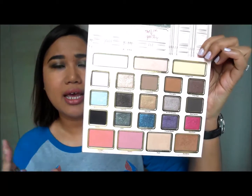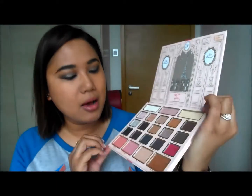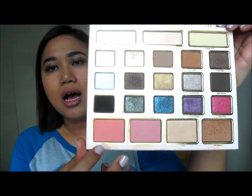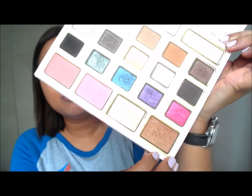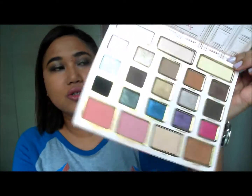I love that it has both face products as well as eye colors. The face colors are amazing. You have these really nice blushes right here. They're really nice to just use on their own or mix together. They form a really nice color. This particular bronze color, Sun Bunny, is amazing. It's really pretty to just dust around the circumference of your face. It has a really nice gleam.